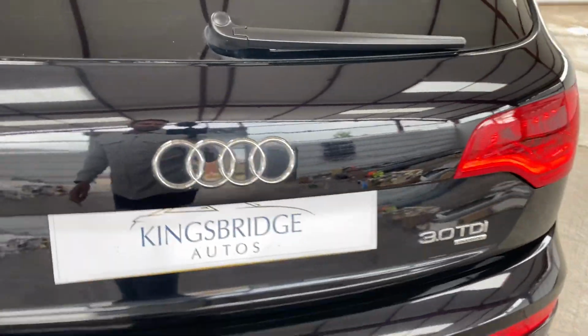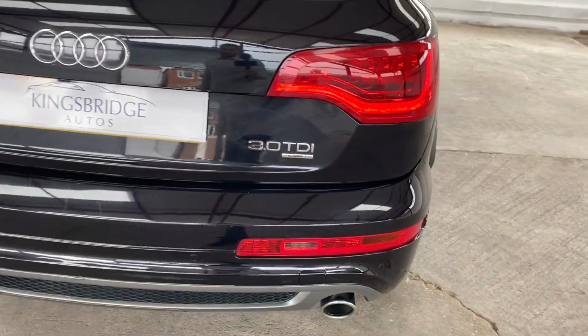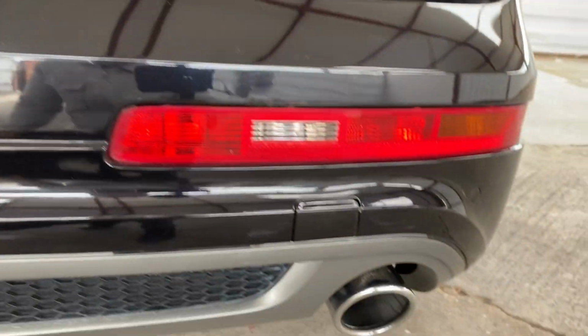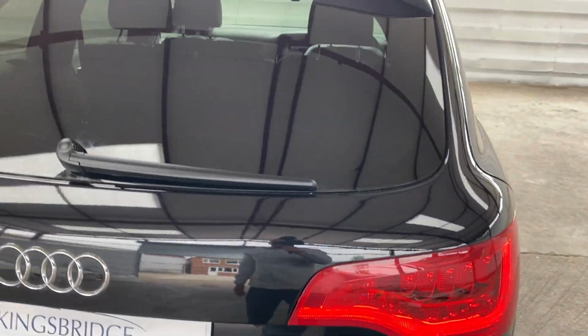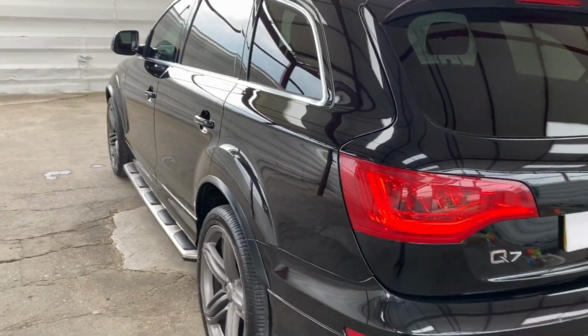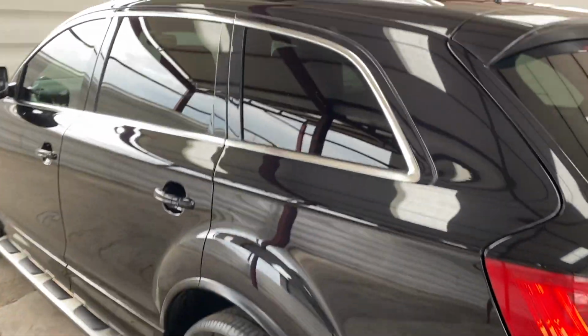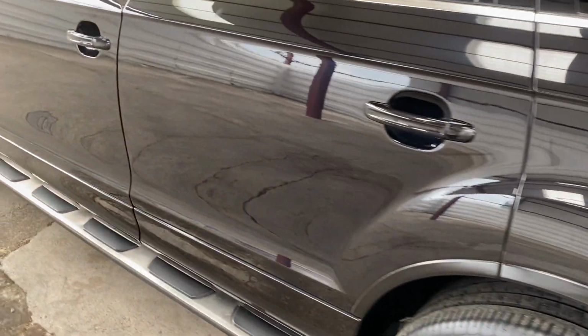From loading and unloading, again perfectly normal and acceptable in a large 4x4, and again the same on the rear boot. Nothing drastic and nothing anyone's going to notice, but there you go, it's there, ladies and gents. I always like being honest and accurate with people. Other than that, it's in really nice condition.